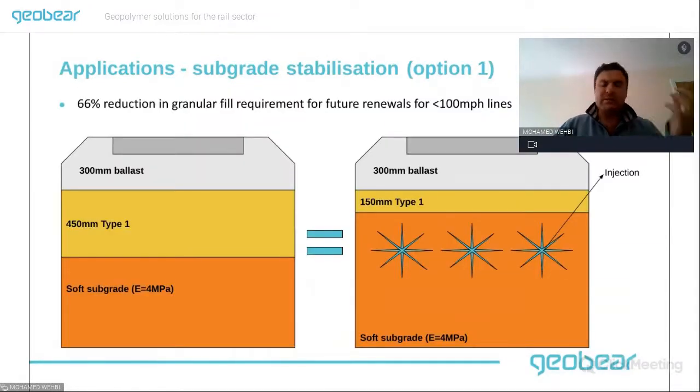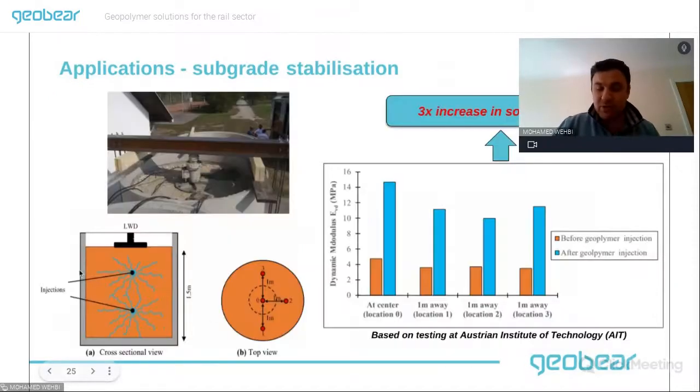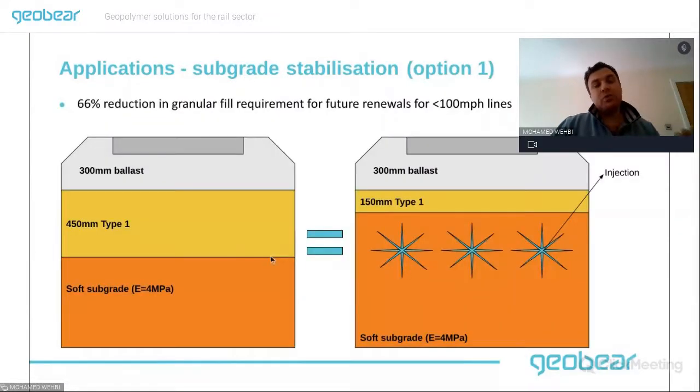How can we use it? Well, one simple way of using this approach is if you've got soft soil and you need to do a track renewal. If you have a soft soil that has a modulus of 4 MPa, similar to what we had in the test in Austria, your track bed design, according to Network Rail standards, would require 450 mm of Type 1 plus 300 mm of ballast. What we can do is come in before doing the renewal and taking anything out, and carry out the injections to increase the stiffness of the subgrade to a certain level. With that, we can reduce the requirement for the Type 1 from 450 to only 150 mm. We can even keep injecting to almost eliminate this requirement. So with that, you can reduce your depth of granular material by almost 66%.